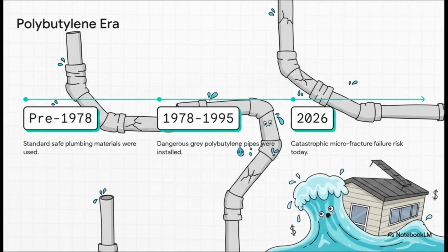And notice that 2026 risk level? The threat is so severe today that a lot of insurance companies will flat out refuse to issue a policy on a home that still has these gray pipes hiding inside the walls. No way, they just won't touch it.